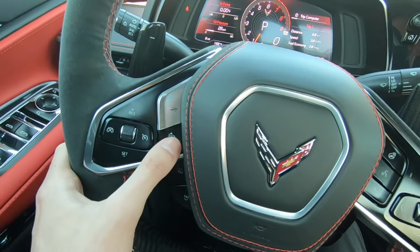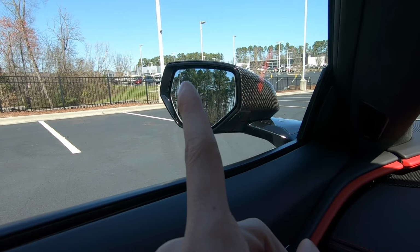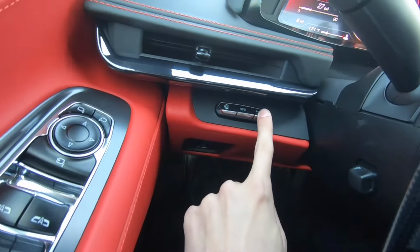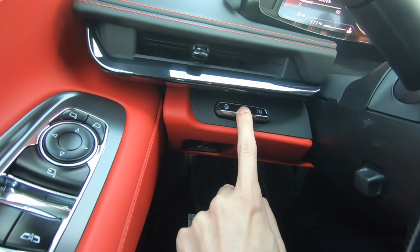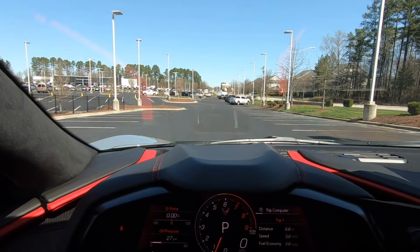You also do have forward collision on this vehicle. You have blind spot monitoring in the mirrors. So that little car right there will light up orange if something's in your blind spot. You have a digital heads-up display, so you can turn the brightness up or down. You can change the information, and you can move it up and down as well. The heads-up display is displayed right there in the middle.